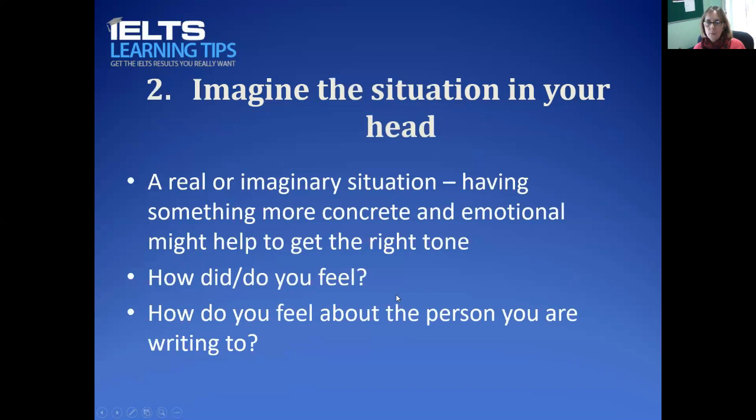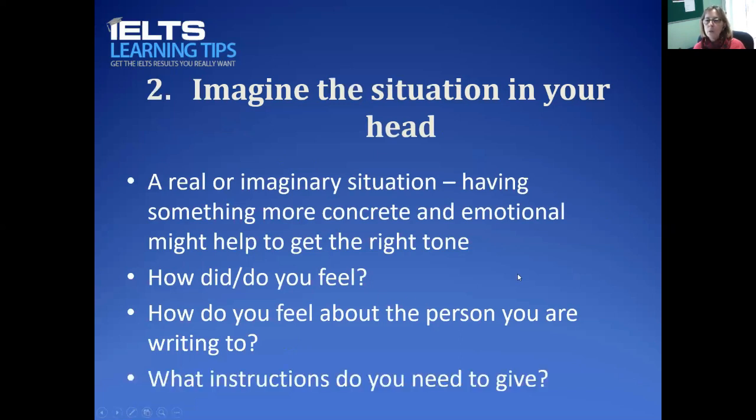How do you feel about the person you're writing to? Are they objective in a formal letter, in which case you need to be detached? Or is it your brother or sister or best friend, in which case you want to be close? Is it your boss, in which case you might want to be a little bit formal? Or is it a classmate, like the last letter, in which case you can be a little bit humorous? And what instructions do you need to give? And give these very clearly, step by step.